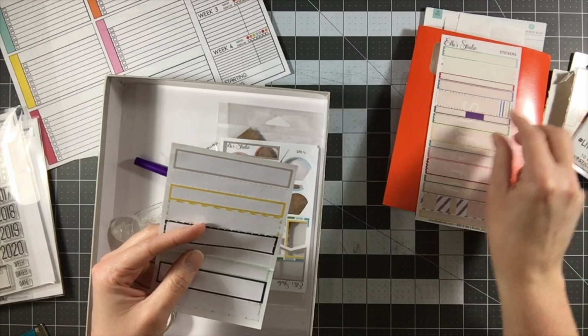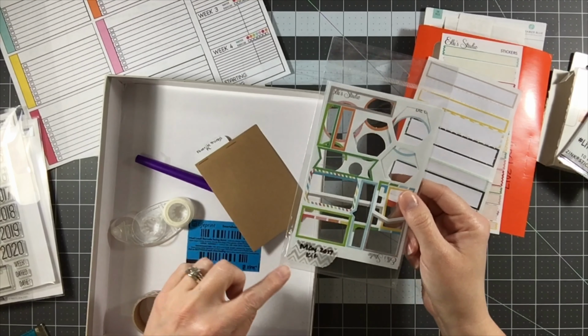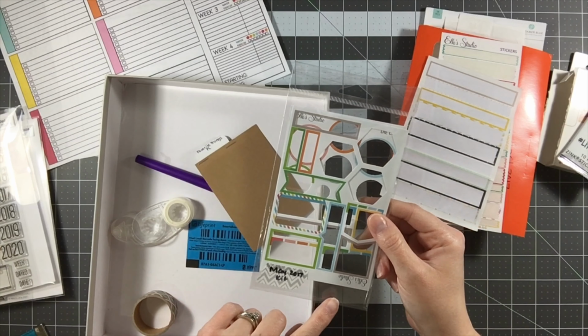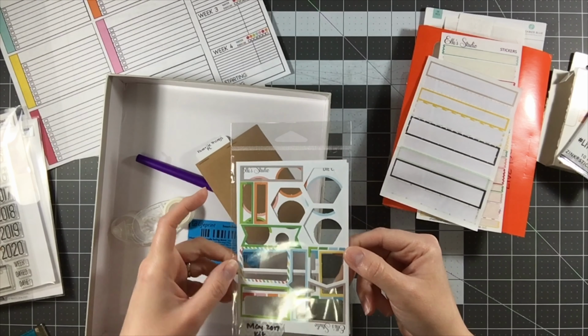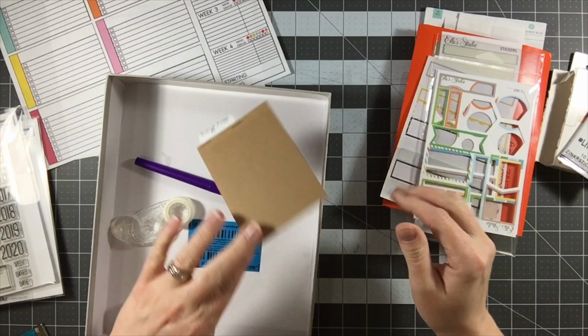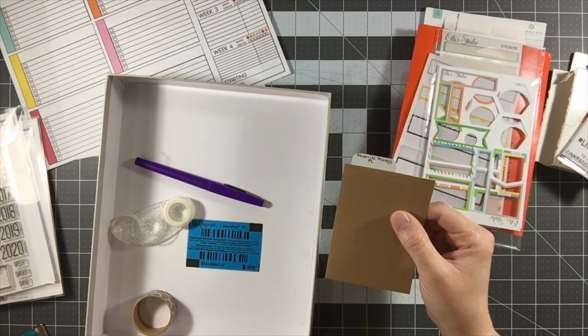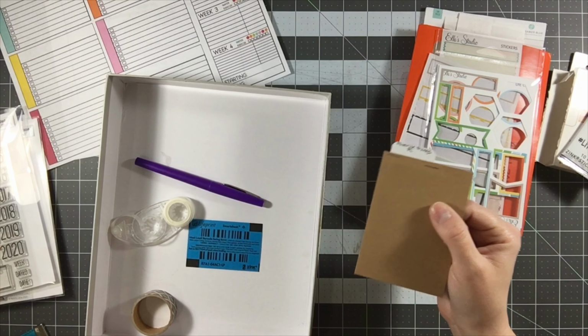So I have an Ellie Studio one here, and this was a Heidi Swap one that I have completed. I also finished my May 2017 Ellie Studio kit, and these are just the die cut negatives that are in here, but I used that kit as well. I also used up all of my favorite things Project Life cards. I created a game for my family for Christmas, and I used that collection. I used all of the cards.